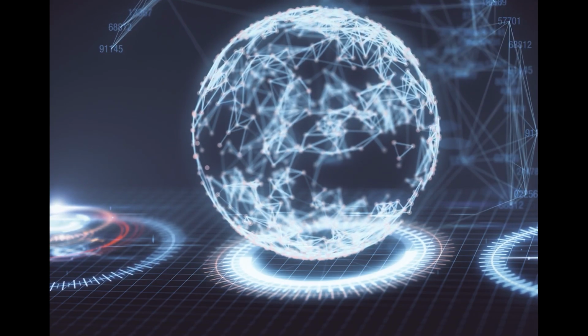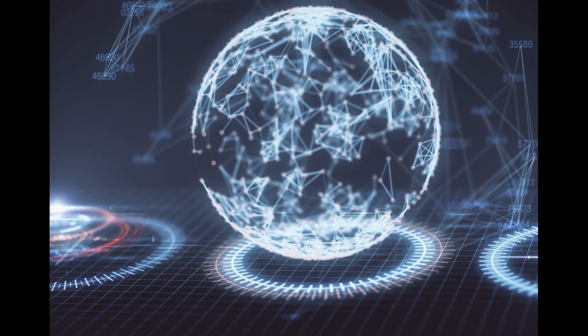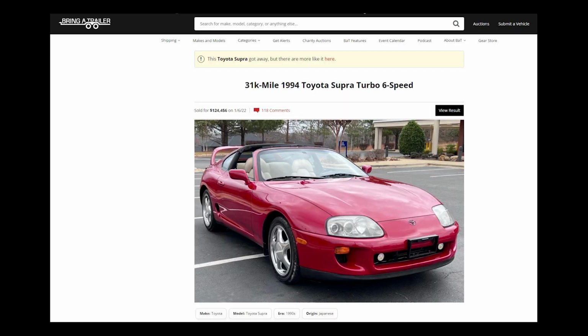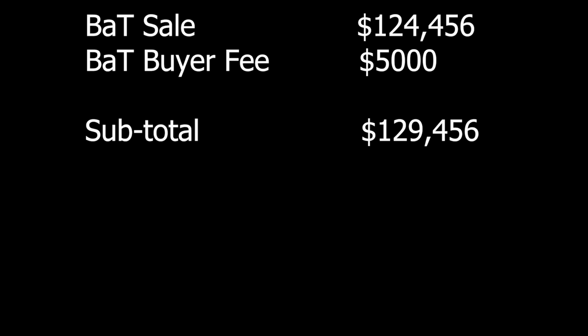So I wanted to see why somebody would be focusing on Toyota Supras. So I pulled out my calculator, got some information from the internet, and used the VINs and pretty much found out some pretty good information. So let's take this specific example of the 31,000 mile 1994 Toyota Supra 6-speed. It sold in January of 2022 for $124,456. Now, Bring a Trailer assesses a 5% or max cap $5,000 buyer's fee. So that's going to bring up the total to $129,456.